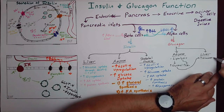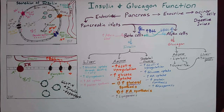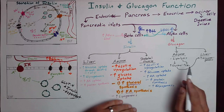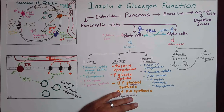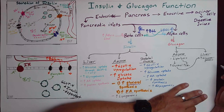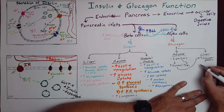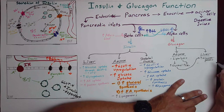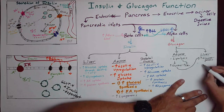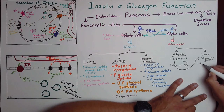I'm running out of room. Gluconeogenesis. What's it called when we take something that wasn't glucose and make it into glucose? Gluconeogenesis. And that's going to now start to increase our blood glucose levels again. In addition to gluconeogenesis, one of the primary triggers of glycogenolysis is glucagon. So as glucagon binds to liver receptors, it's going to immediately start taking the glycogen and cutting it apart, and we call this glycogenolysis.